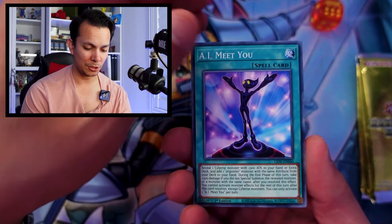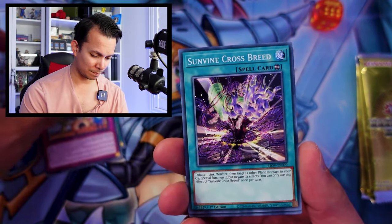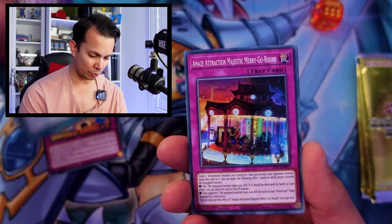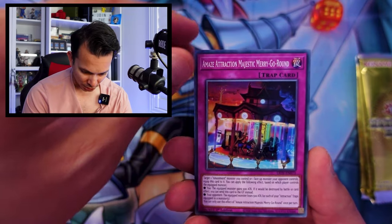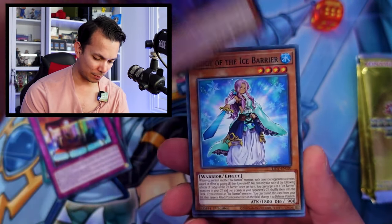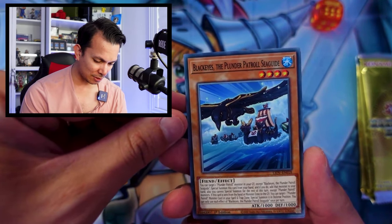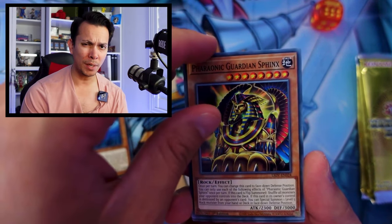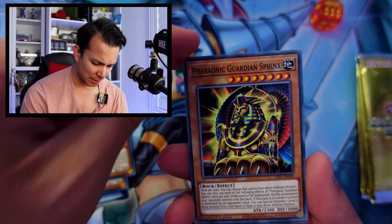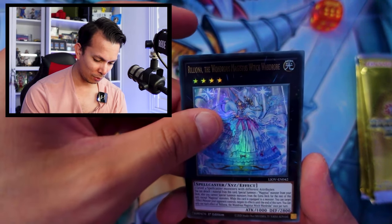All right, AI meets you. I don't remember opening up these, as I mentioned, but I don't know. We'll see how it goes. Crossbreed, the Amaze Attraction, Majestic, the Dan, oh, okay, that looks familiar. Judge of the Ice Barrier, the Black Eyes, the Plunder. And if I did open it, I think I might have already annotated. We have the Guardian Sphinx. Ooh, ultra rare. Okay, okay.